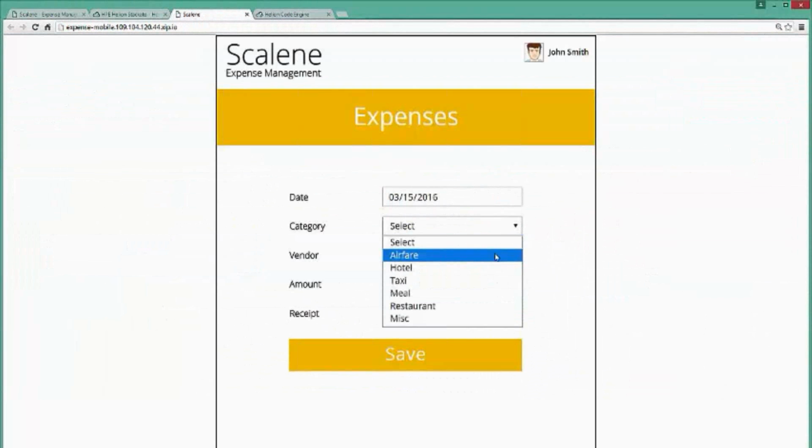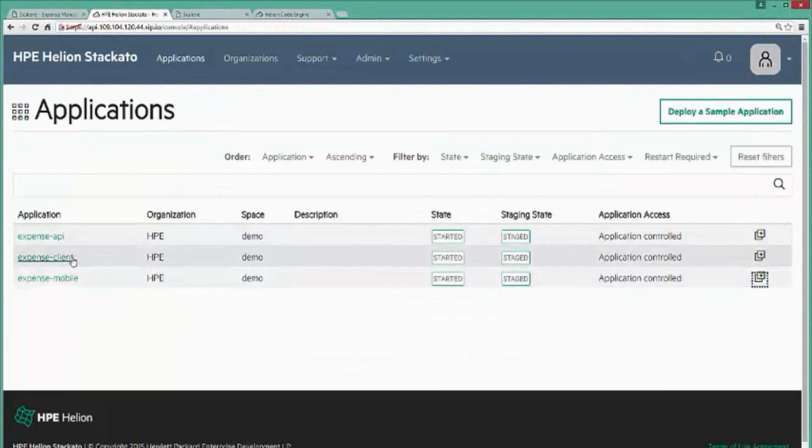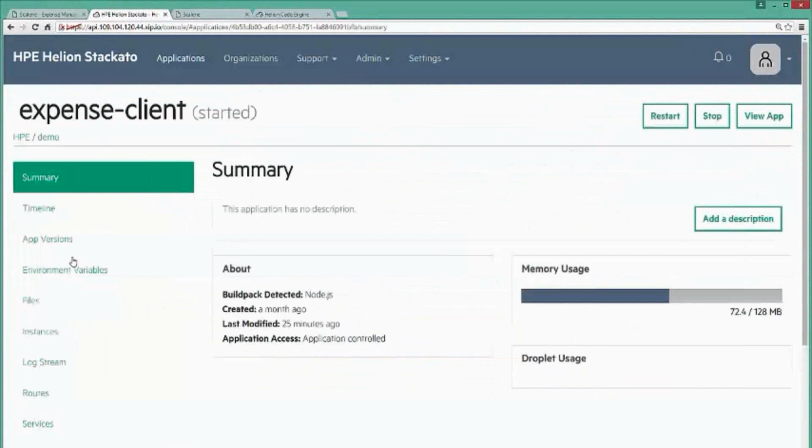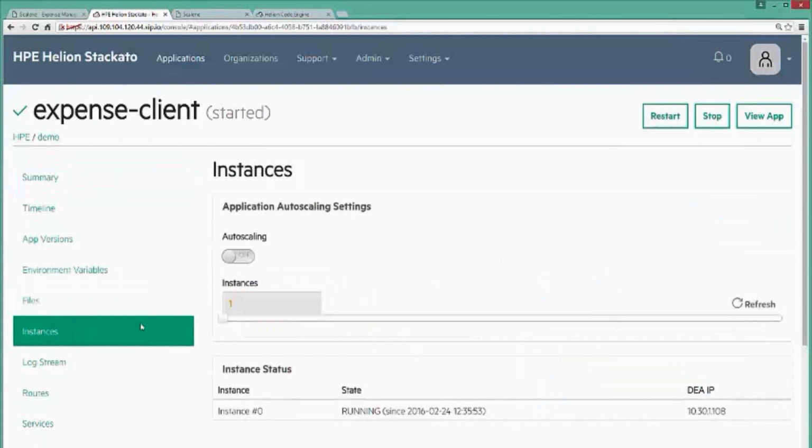And it does the same functionality like picking a category and also specifying the amount and what have you, right? Now, the ability for you to scale up and scale down those instances is done through this administration portal, where you have the ability to go in and check the current memory usage and the current droplet usage here.